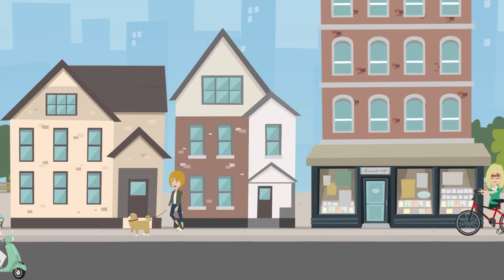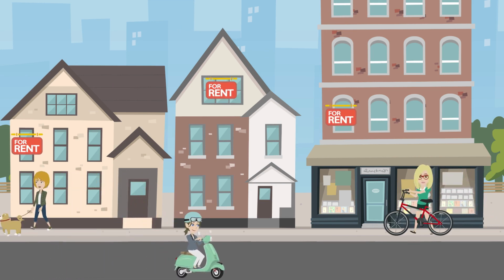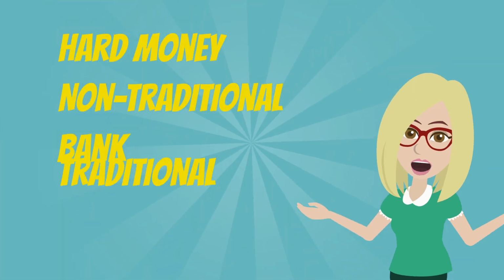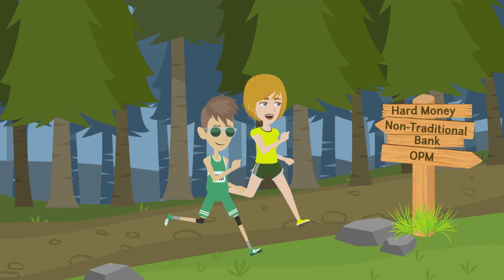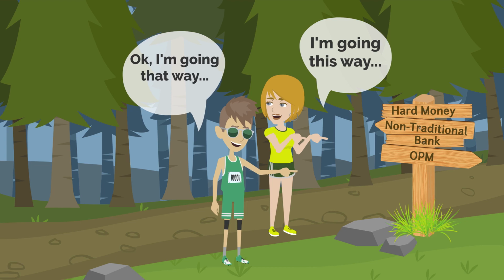So there you go. If you're interested in buying a house to rent, one of these 5 options can help you actually buy it. Which one is the best? Well, there's no right answer to that, because every investor has a different path. What works for you might not work for someone else.